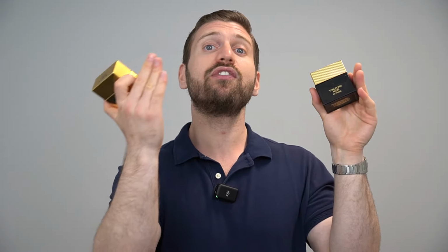But I also want to say this because I want to be a responsible reviewer. I do find it to be a bit redundant to own both at the same time. And if I was not a reviewer, I would finish my Eau de Parfum bottle first before upgrading to the Parfum. That's just me being completely honest with you guys.